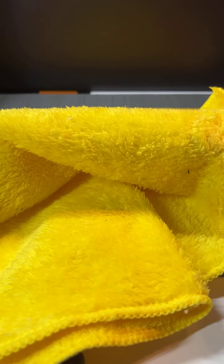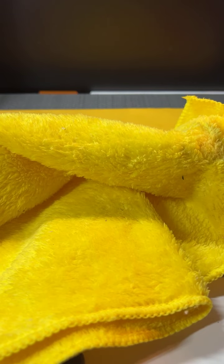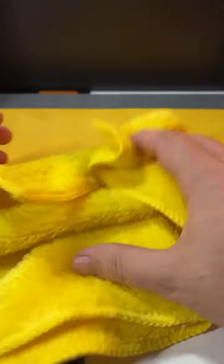Okay. This is not the cleanest of rags. This is not the one I'd use for grading, but it's one of those microfiber cloths. You can buy them at Woolworths for like $4 or $5. I think you can get 3 of them for $4 or $5. So I use a microfiber cloth to wipe them.